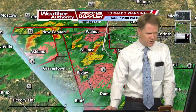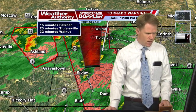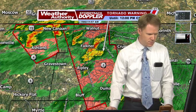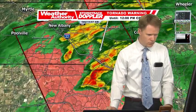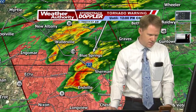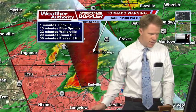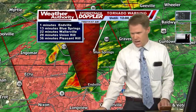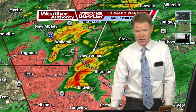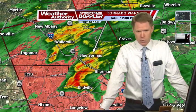Let's do a quick storm track, and then we're going to get Joel on here and get his stuff popped up after we get a storm track on that one. Faulkner, we're at 15 minutes there. Walnut, we're at 32 minutes, assuming the same speed. And then a storm track on the storm that Joel is on. The storm track on this, still at 25 miles per hour, would have it in Blue Springs within the next 13 minutes. Our meteorologist Joel Young is with us, and he is tracking this storm visually. He has a camera on it with our Rebecca Butcher. Joel, what are you seeing?